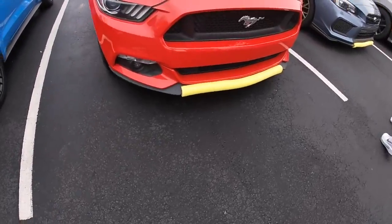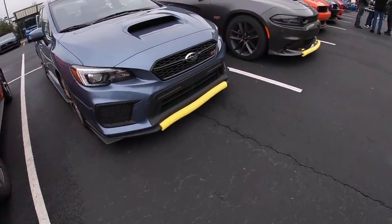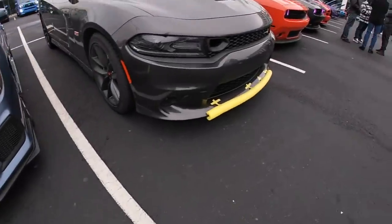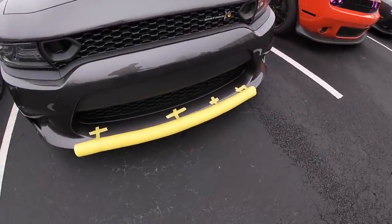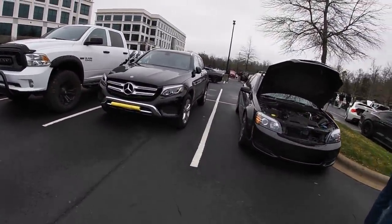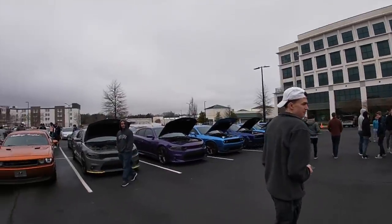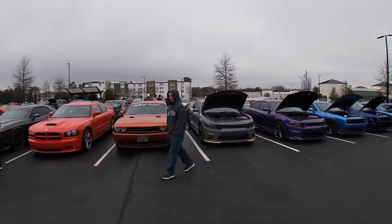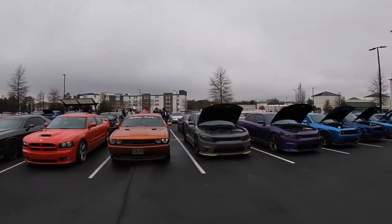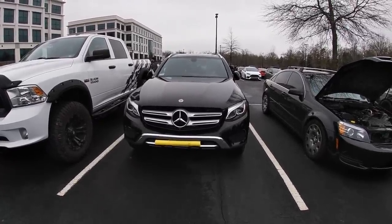Looks like the Mustang crew is trolling the Mopar crew. Well, Subaru too is trolling the Mopar crew with splitter guards. And the Mercedes also did it too. And the funny thing is, only one out of all the Mopars out here had the splitter guards on it. Well, not the fake ones, but only one has it on there. Mercedes, so they're still trolling with it.